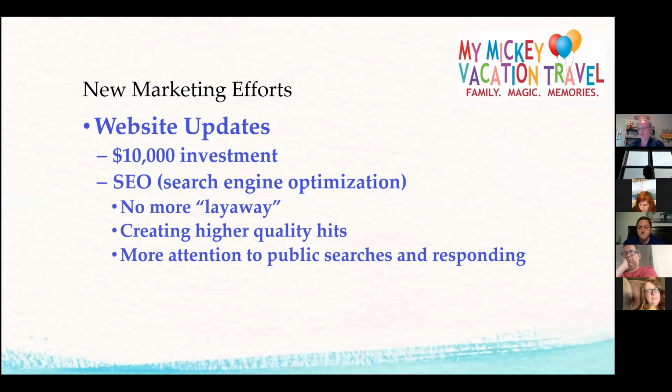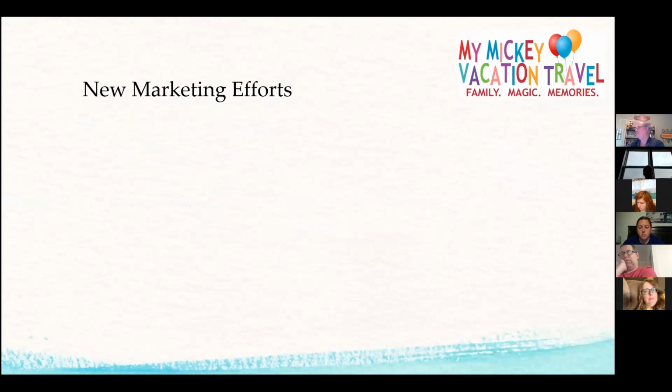So what we're looking for is what are those people searching for as it relates to Disney, and then coming back in on our end and trying to fill that need. So we're spending a lot of bucks on that. And again, the higher the SEO, the higher the number of hits we get, the more times they're going to hit that contact us button on the front of the webpage, which goes straight to leads team.